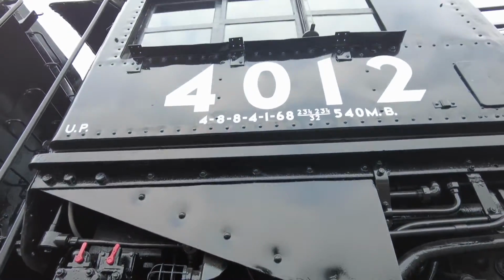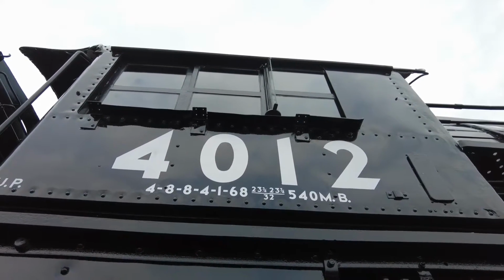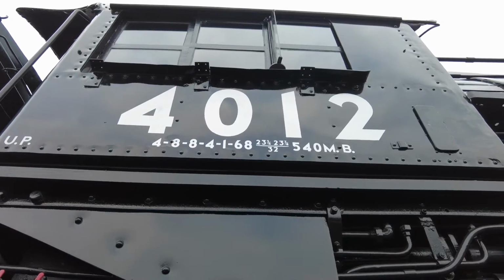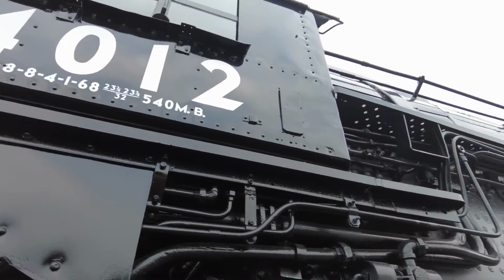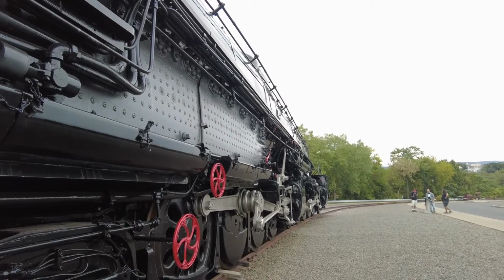Here, a train running somewhere in the distance, probably Norfolk Southern. There's the cab. I honestly don't know what some of the remaining information is. I know what the 4-8-8-4 is. I don't know what the 168 followed by all the fractions are. This thing's so big it's actually hard to photograph, it's hard to video.